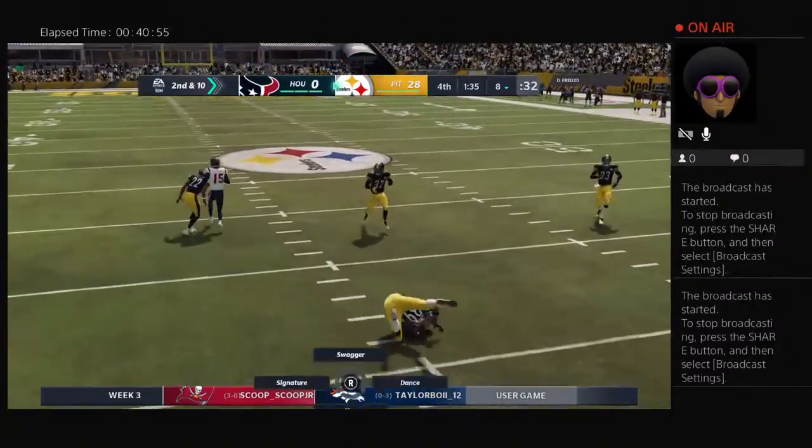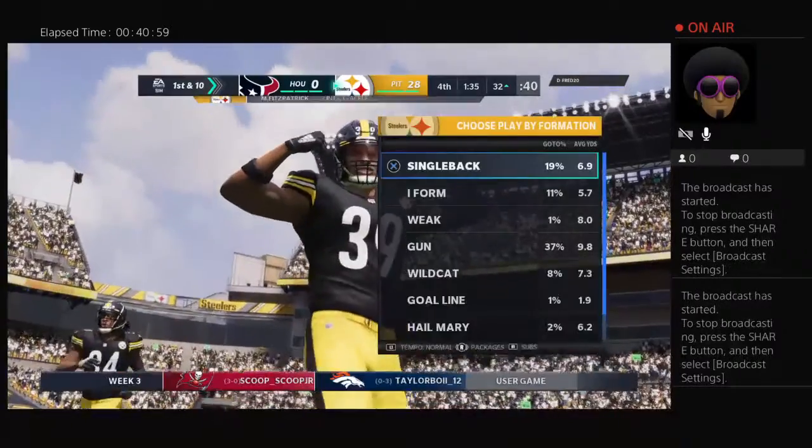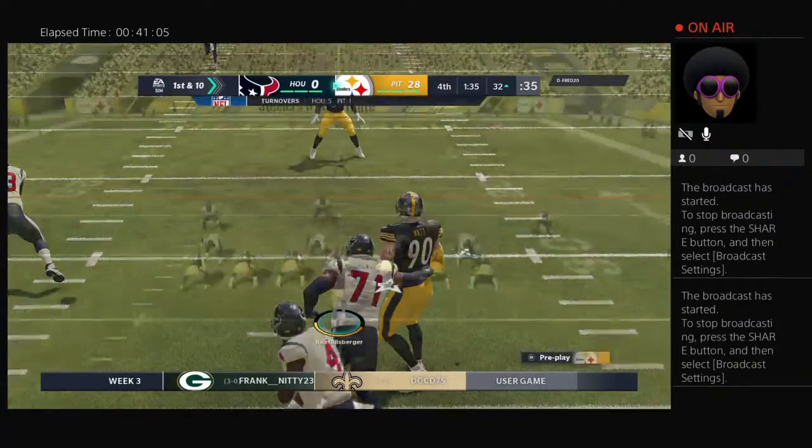And now Watson throws another interception. Picked off by the all-pro safety, Minkah Fitzpatrick. Just a little bit of a rough stretch. 6 interceptions now in these last 2 weeks combined.